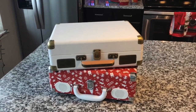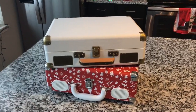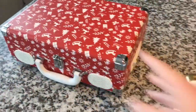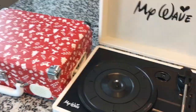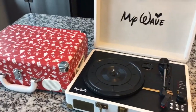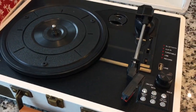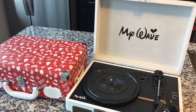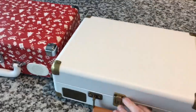Now there's lots of different types out there. I'm going to show you some that this person that you're shopping for may be interested in. Now this is what you've probably seen a lot of in stores. They're called Suitcase Players. There's Crosley Cruisers, there's Victrolas, and they have an all-in-one approach to record players where they play everything, every format.